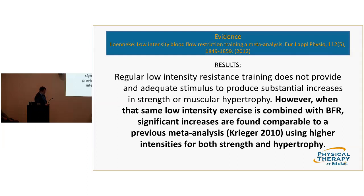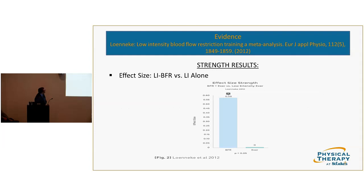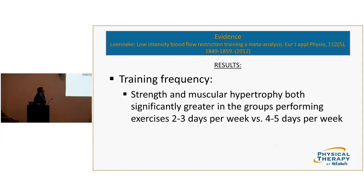This is from the same meta-analysis, the effect size. This is exactly what I just talked about. This is low-intensity training alone versus low-intensity training with blood flow restriction. As for training frequency, the best frequency, as far as we can tell now from research, is 2 to 3 days a week versus 4 to 5 days a week. You'll see greater gains in strength and hypertrophy here.